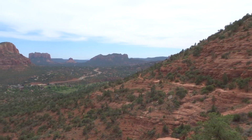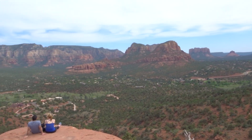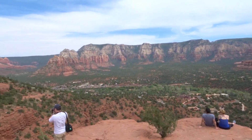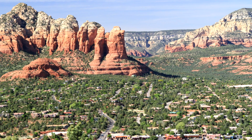On the third day, we went to another vortex right in the town by the airport. It is not much of a hike to the airport mesa. I would go there just for the view of the town. From there, you can see that unique Sedona landscape with rocks and mesas sticking out here and there throughout the town. Again, the parking is probably going to be an issue.